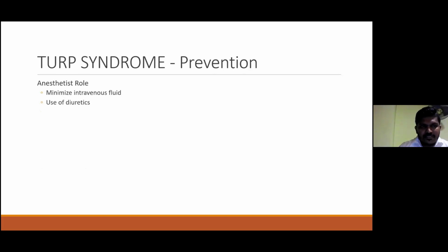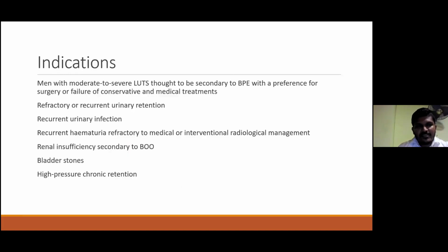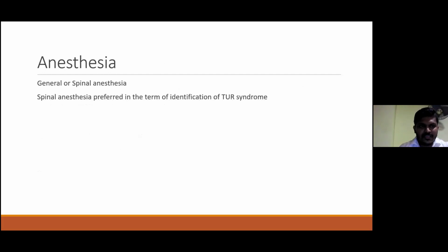And apart from the surgeons, the anesthetists also have a role. So we have to ask them to minimize the infusion of intravenous fluid, as well as the intermittent use of diuretics. And when moving into the TURP techniques, the indications were initially discussed by Mahendra, and when going into the contraindications, if there is an ongoing acute urinary tract infection or uncontrolled coagulopathy, it's better to postpone the surgery. And when considering the anesthesia, general or spinal anesthesia we can prefer, but spinal anesthesia is preferred in view of the identification of TUR syndrome.